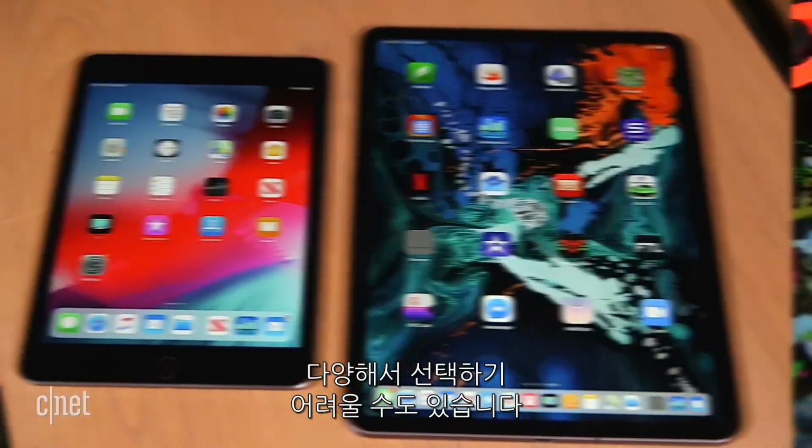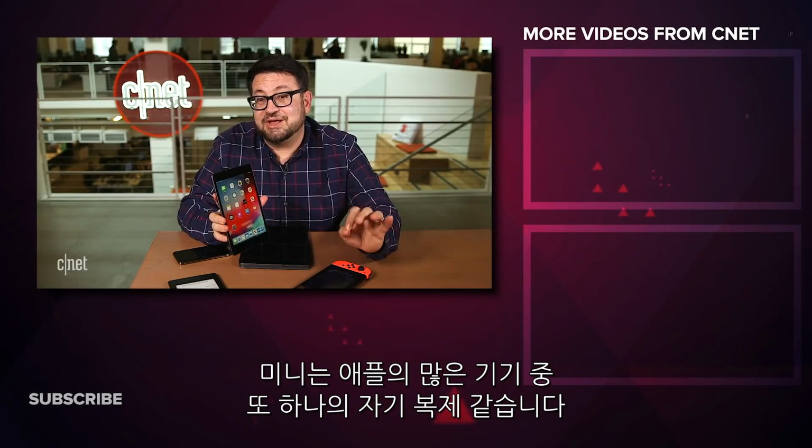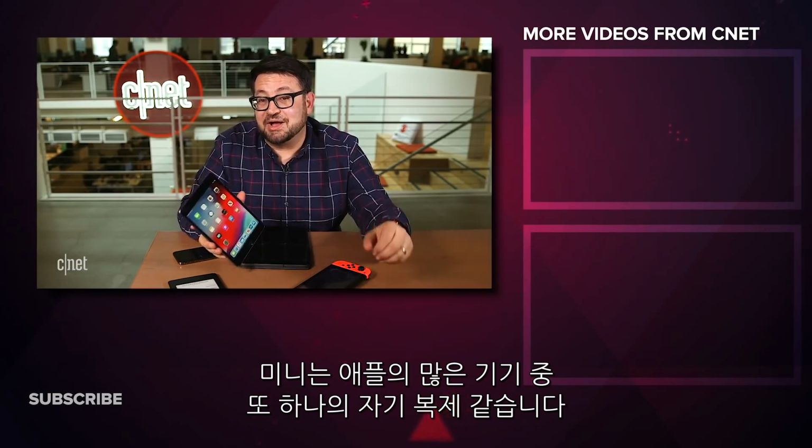For you, that might be different. Apple's got a lot of different screens to choose from. Maybe a few too many, and that's the challenge right now. The iPad mini feels like one more iteration in a tremendous line of products.